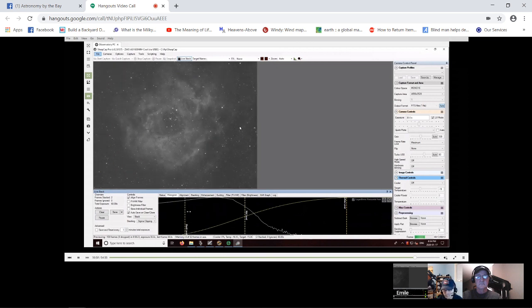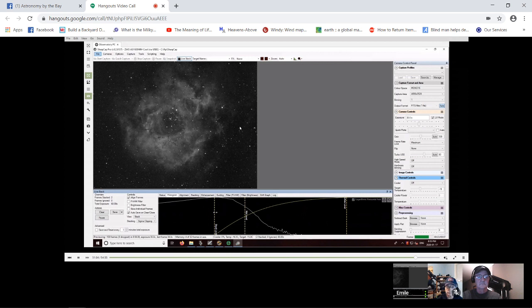And as I'm tweaking the stretching, there's more and more frames that keep coming in and getting stacked. And by stacked, I mean the data is effectively averaged out. And what that does is it reduces the noise while maintaining the same signal.